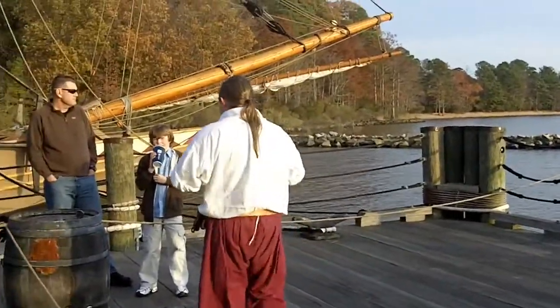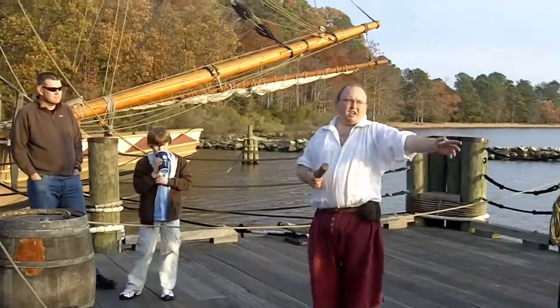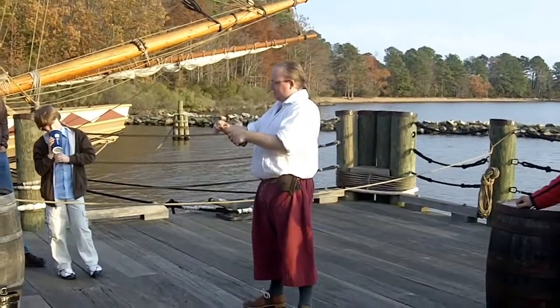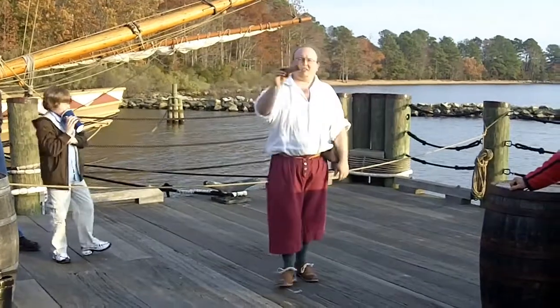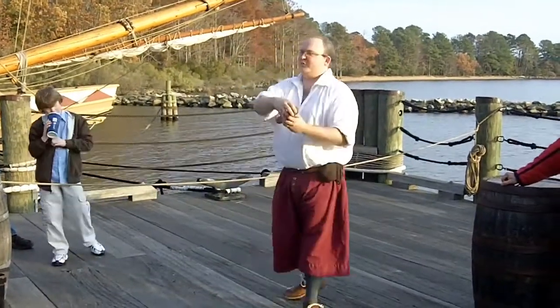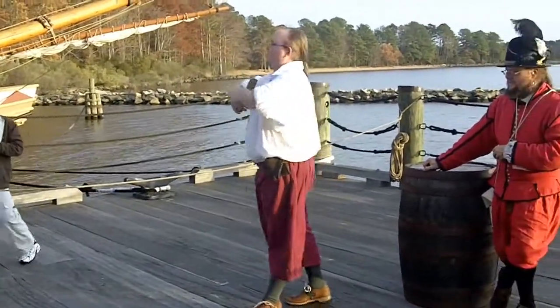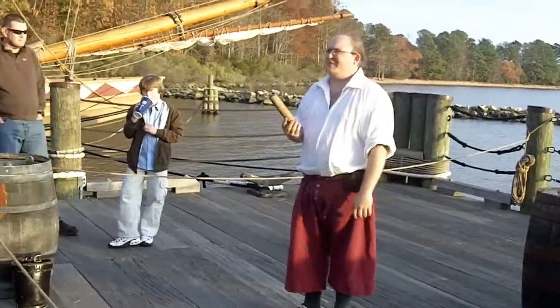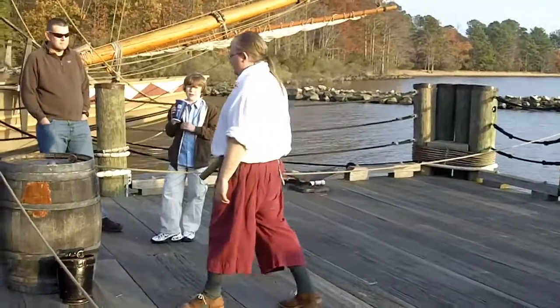Basically it works like a big shotgun shell. The gunpowder in the chamber goes off, it burns off the rope that holds it together, flies up the muzzle of the gun, air resistance forces it apart, and bits of metal go flying everywhere. Effective range, about 150, maybe 200 yards on the outside.